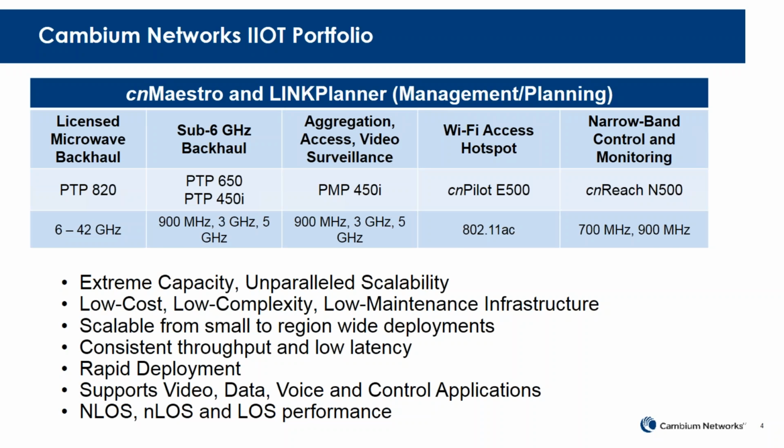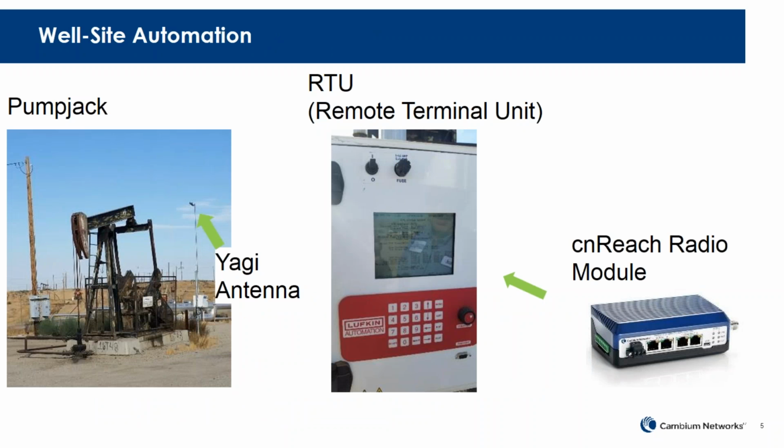Great. So I have a couple of pictures here. I'll just show you as an example.